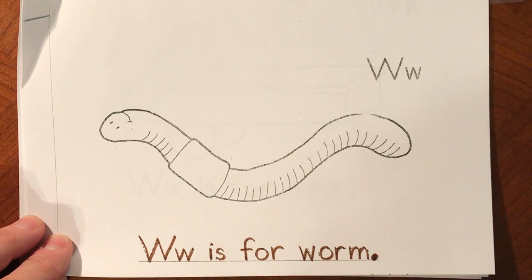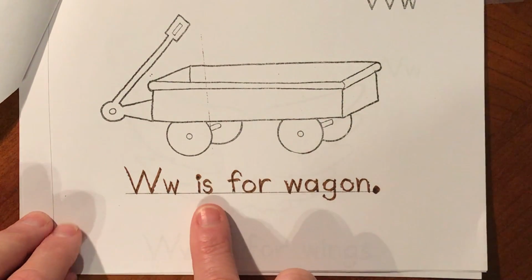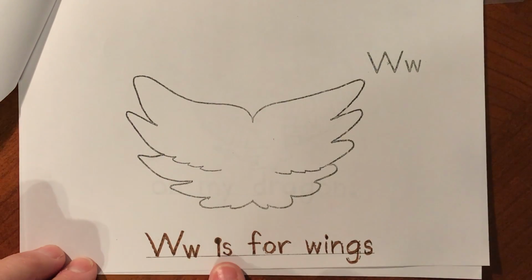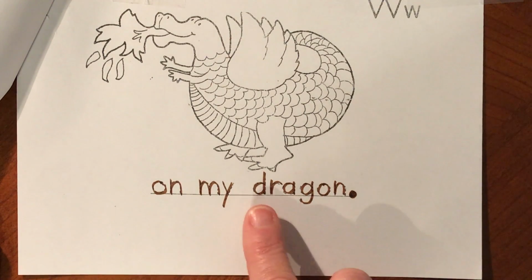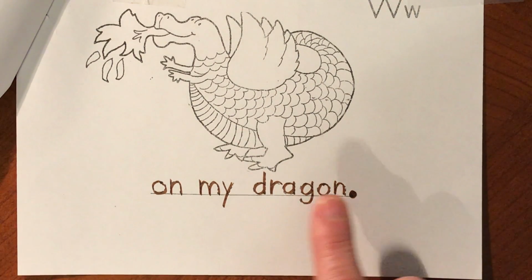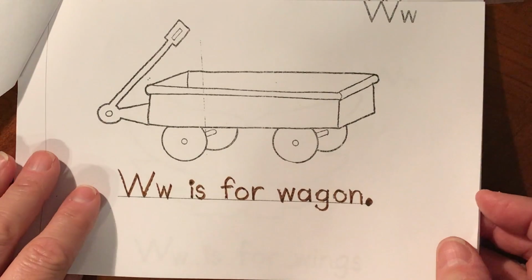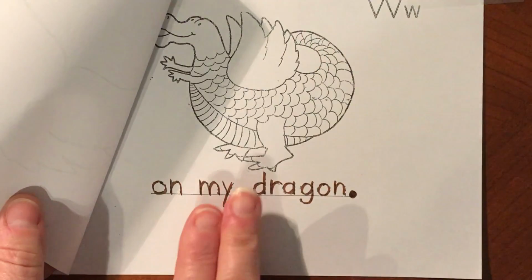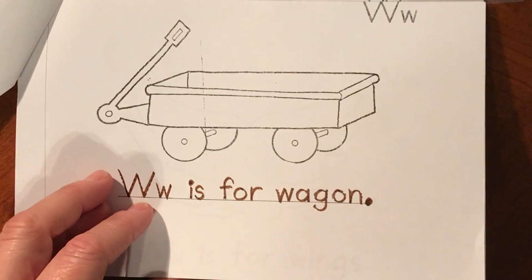All right, let's read it again. Ready? W is for worm. W is for wagon. W is for wings on my dragon. Remember, dragon rhymed with wagon. Look. Agon, agon. They just had the beginning sounds different.